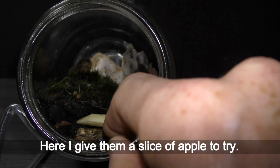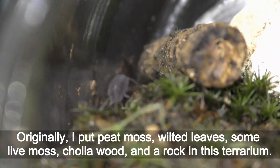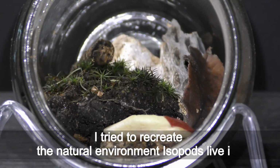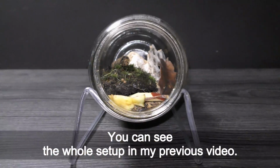Here I give them a slice of apple to try. Originally I put peat moss, wilted leaves, some live moss, challah wood and a rock in this terrarium. I try to recreate the natural environment isopods live in. You can see the whole setup in my previous video.